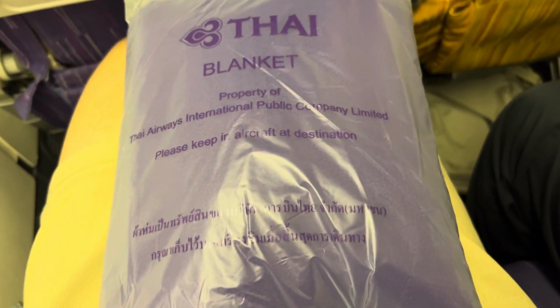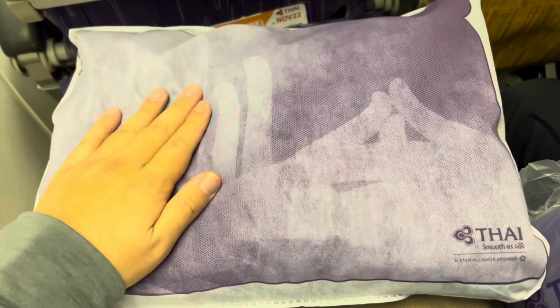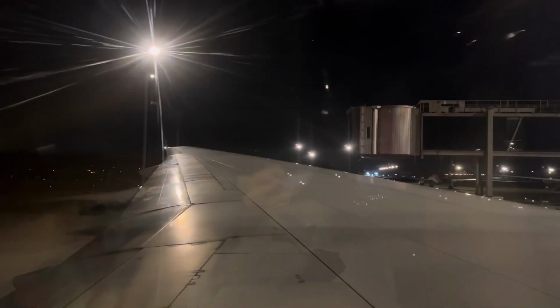A blanket was provided from Thai Airways, which was a very nice addition to this less than 2-hour flight, as well as a pillow for backrest. While small, it was comfortable enough. Here is a view of the outside, and it isn't often that you get to see the wing of a 777-200.